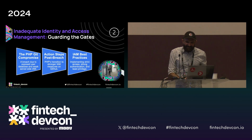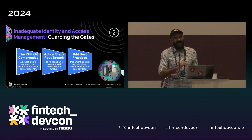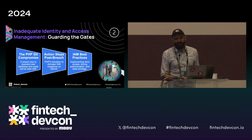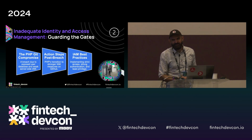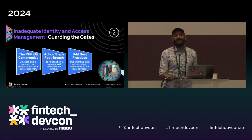But really, the lesson learned here is that you need robust access controls. Strong authentication is really important. Make sure that weak passwords are not accepted, and you're also augmenting it with multi-factor authentication, adding an extra layer of defense that could make all the difference. And of course, the principle of least privilege, right? Like we just talked about CodeCov, always make sure that your users only have the level of access that they need. Now, this is a lot easier said than done, right?